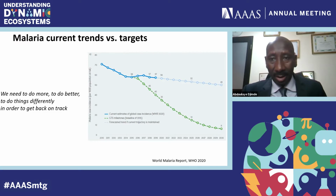And this graph shows the trend that the disease has been taking in the blue open circles. This is the actual trend of the disease in the last few years. As you can see, there was a downward trend and then a sort of stalling of this decrease in the last few years. If everything went according to plan, we would have been with the open green circles and with a steady decrease of the disease nearing zero around 2030. That's the global technical strategy that the World Health Organization estimated. And as you can see, we are completely off track of those goals.